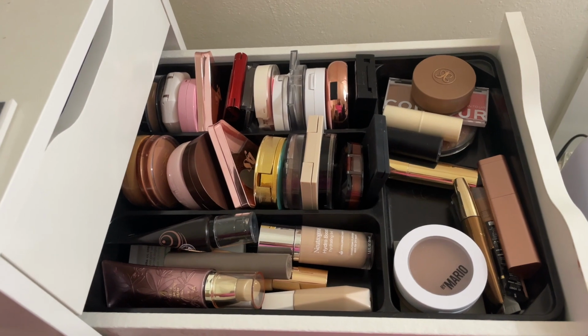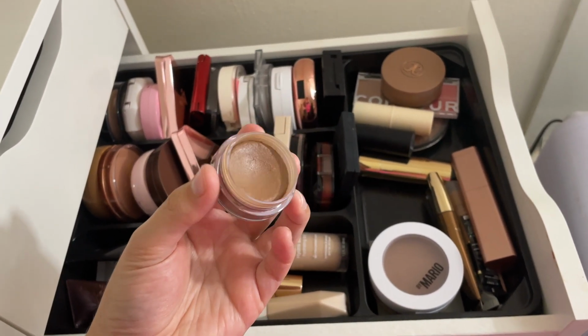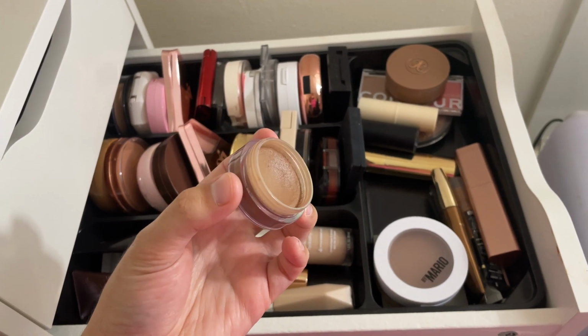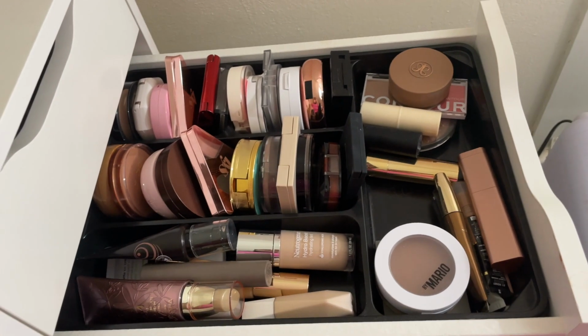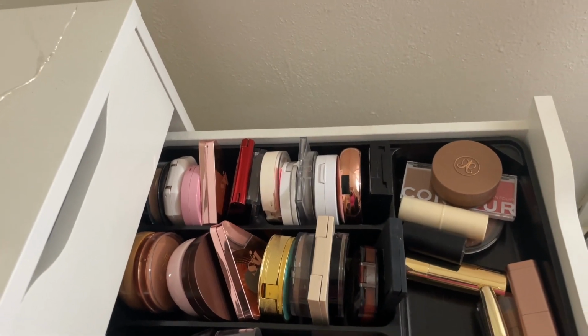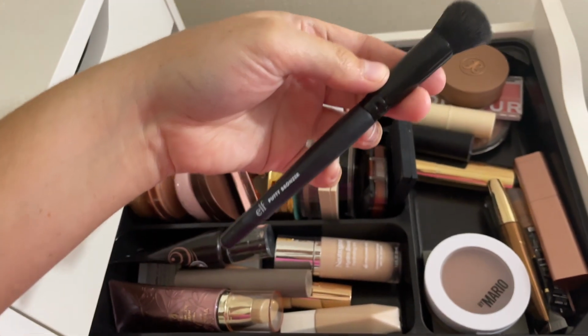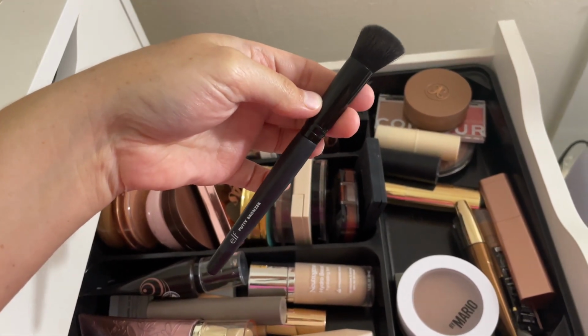And again, this is something that I feel like has kind of come in and out of my collection, and I'm so glad that I decided to keep it because I have really been enjoying it. I think for me, the key is applying these with the e.l.f. Putty Bronzer brush.